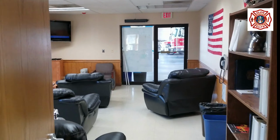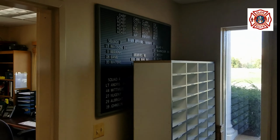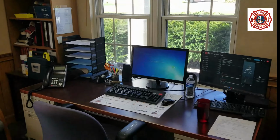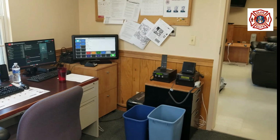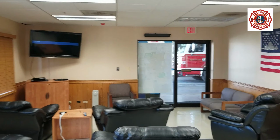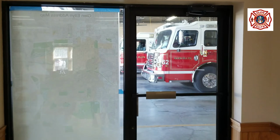As we turn right at the end of the hallway, we enter our day room. As we continue to turn the corner, we enter our radio room. The radio room's an office where we do our reports and, what you would expect, we have several radios to monitor fire and police channels. As we leave the radio room, we get our first glimpse through the day room of the apparatus bay floor.